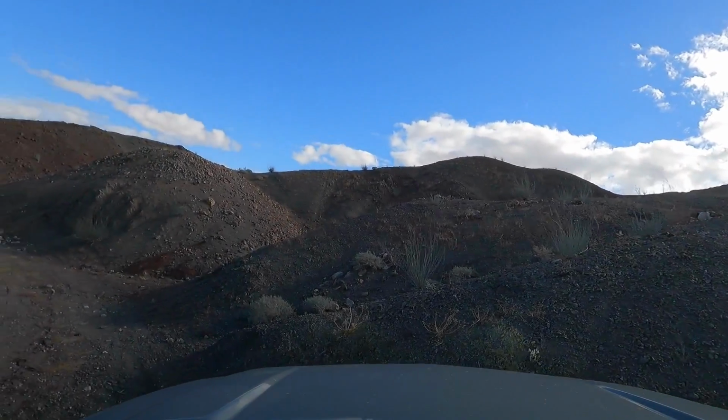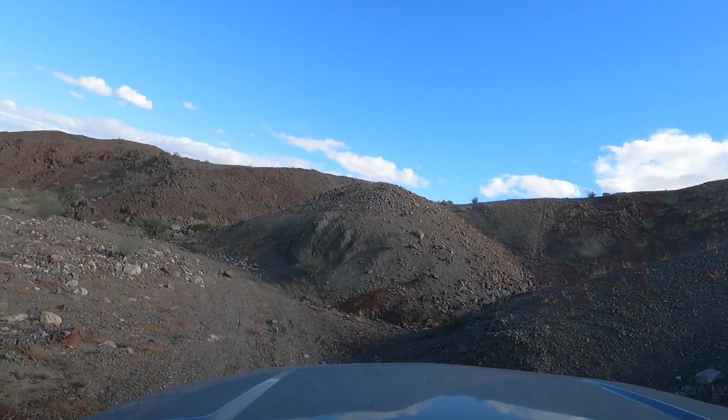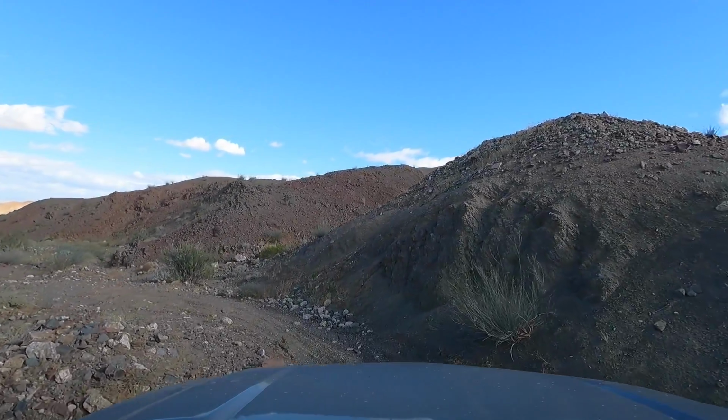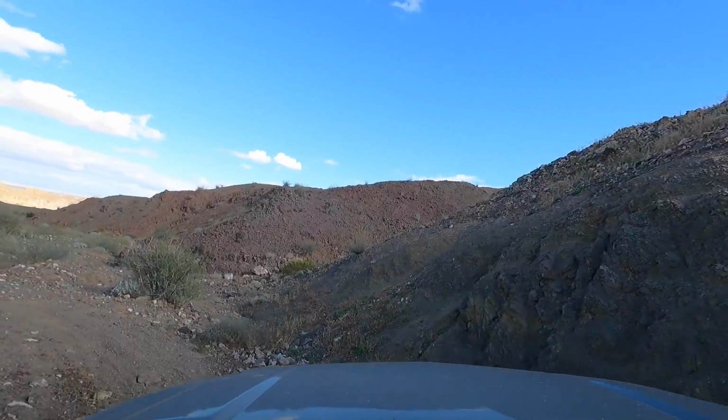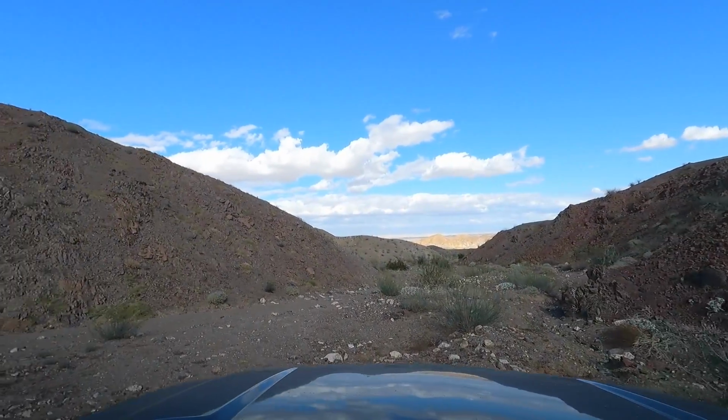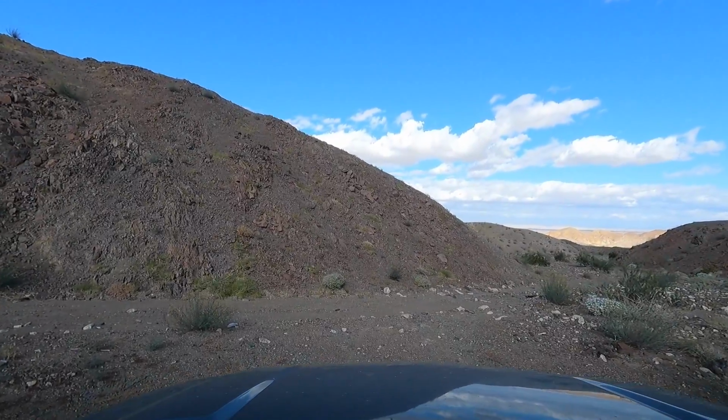We probably don't stop here because people loop through here. So let's see where we can stop. Mama, this is kind of like off-roading.